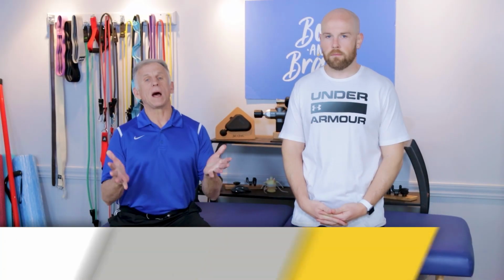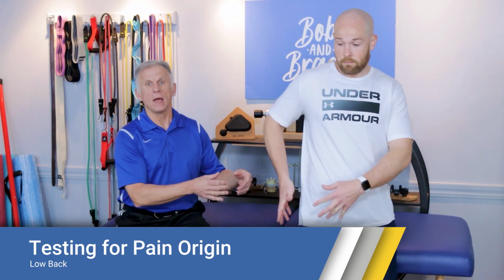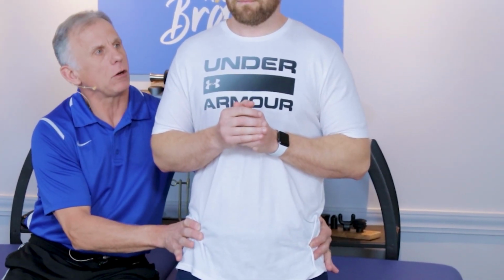Sure. Okay, so now we're going to test to see if the pain is originating from the low back. Mike's going to do the testing in a standing position, and I'm actually going to help hold his pelvis. You don't need to have someone do that, but it's really important we isolate movement just to the low back, no movement in the hip. So you have to imagine someone's holding your hips right here so there's no movement, and I'll let go now, but Mike is going to keep that in mind, and he'll go through the motions and monitor where there is pain and take note of it.